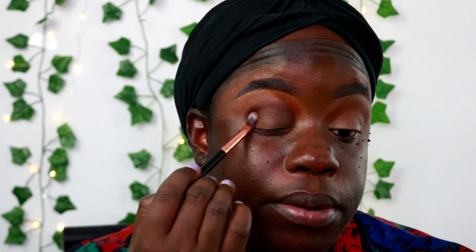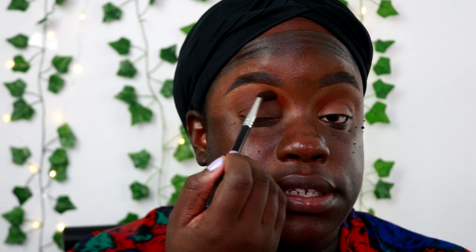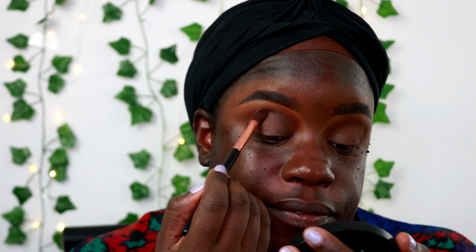Right, so I brought y'all in a little bit closer so y'all can see that. This is literally what it looks like thus far. So I just took the brown and put it all on my lid as such. So I'm gonna go back in with that fluffy brush and take that first brown and just blend the two together so it can be a seamless blend. The key to looks like this is blending. You want to blend, blend, blend. So I'm just blending these two. I think I'm gonna add a tad bit of the darker brown just in the crease area a little bit, just to give it a little bit of definition.